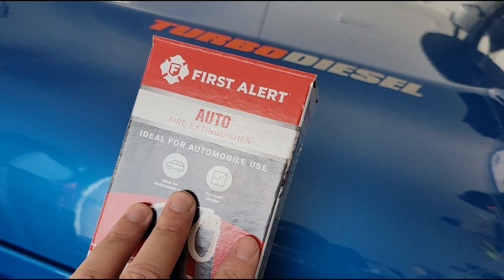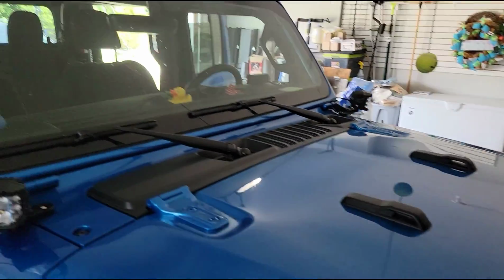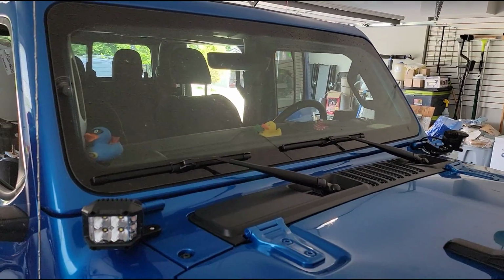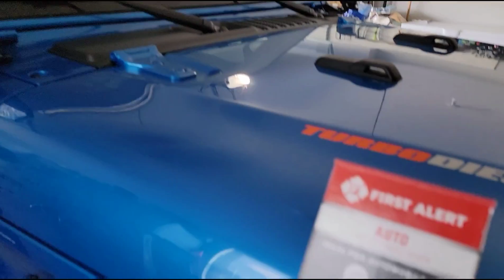I'm still working on some little odds and ends. You know, we did this bug deflector the other day, and so far it's doing a pretty good job. I have been driving for a day or two and I don't see a whole lot of bugs on there yet, but I'm going to keep an eye on this.